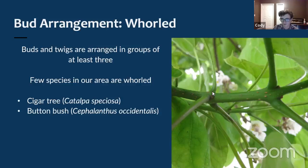So as you can see from this point here, you've got the stems of three different leaves coming off of the same point. This really, if you're looking at a tree, something tree-sized growing here in its whorl, I'd bet my money that it's a catalpa, also called a cigar tree. We do have buttonbush that grows in a lot of our wetlands around here. Obviously not a tree, would not be nearly the size of a catalpa.